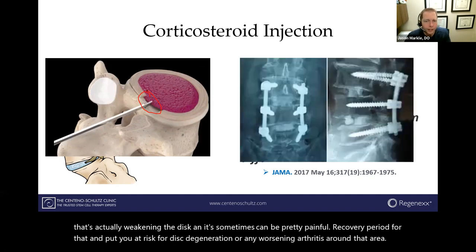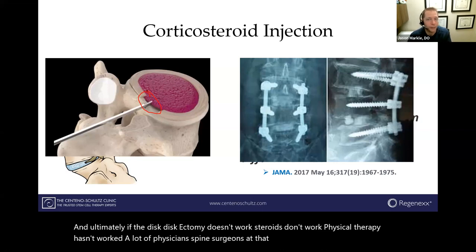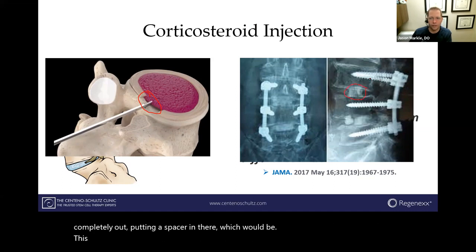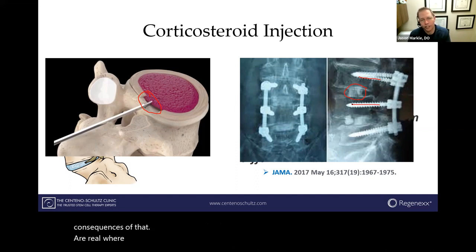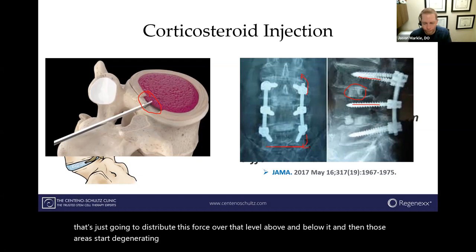Ultimately, if the discectomy doesn't work, the steroids don't work, and physical therapy hasn't worked, a lot of spine surgeons at that point recommend taking the disc completely out, putting a spacer in there, which would be this guy, and then fusing it with these lag bolts. Long-term, that can be effective if a disc is causing debilitating pain, but the long-term consequences are real, where they create what's called adjacent segment disease. If they fuse that level, it just distributes the force to the levels above and below it, and then those areas start degenerating and eventually causing pain.